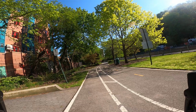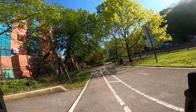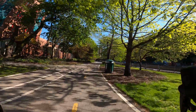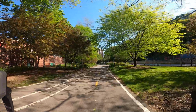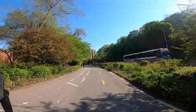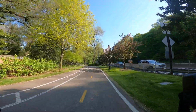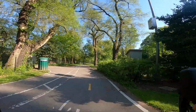Now we're going to go down the Harlem River Drive. There should be a lot less traffic than the Greenway on the West Side Highway. It's not quite as scenic because you're looking at the Bronx instead of looking at New Jersey. Six of one, half a dozen of the other, but you'll see. The East River is not quite as beautiful, but it's a nice path, and one that I think is underutilized.